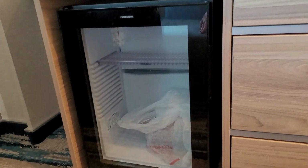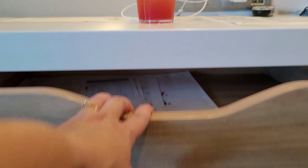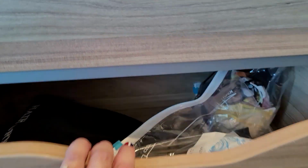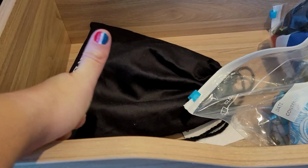Got shelving, a wonderful refrigerator, pretty nice, and there's even some drawers here. There's even a hairdryer. So first ladies, that's awesome. And we got one more here.